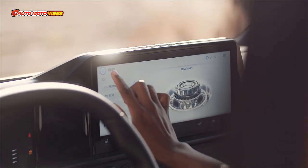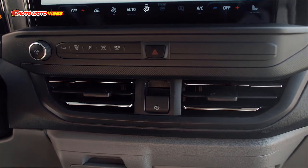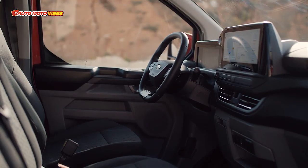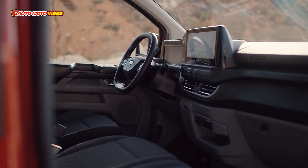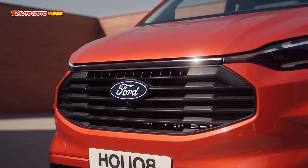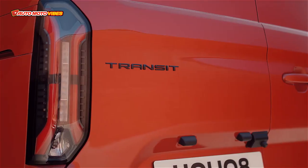Customers can choose an all-new plug-in hybrid version for applications where additional flexibility is required, with pure electric driving capability for city center work, as well as petrol power for extended highway trips. Customers can also specify Transit Custom with the latest generation of Ford EcoBlue diesel engine, featuring a new high-efficiency 8-speed automatic gearbox, and for the first time on Transit Custom, this is available in combination with a new all-wheel drive system for enhanced all-weather capability.